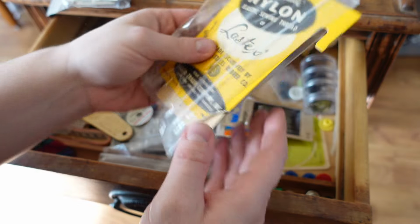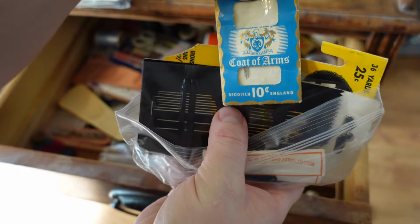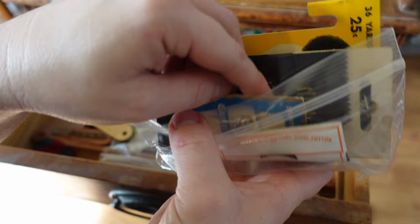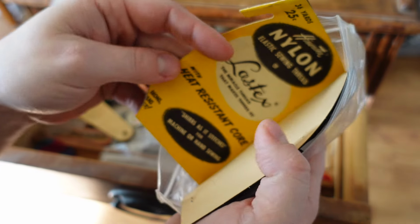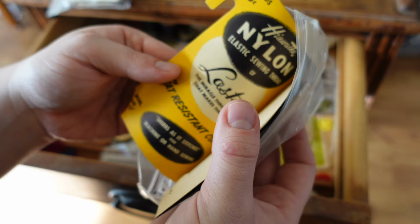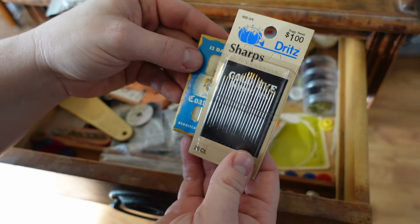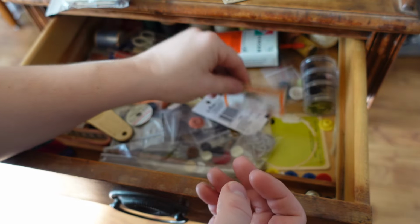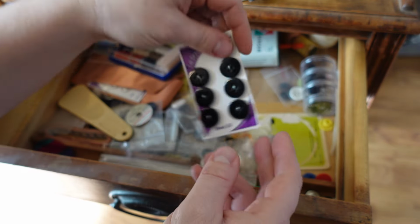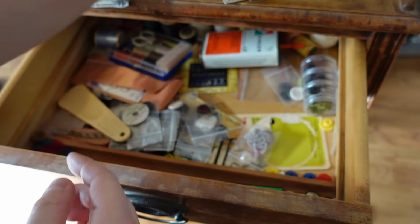Some, oops. Let's see, some more of those needles that we saw earlier, 10 cents. Can you imagine paying 10 cents for needles? Oh my goodness. These are some really cool needles. It was just like a tag for thread. There's nothing on it though. So lots and lots of sewing needles. Holy moly. More sewing needles. More buttons. There's a whole lot of loose buttons down here.